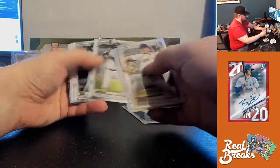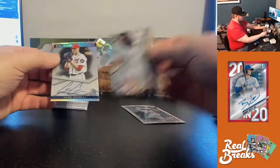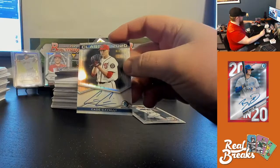It's a Torkelson. Ooh, another insert auto. Cade Cavalli, class of 2020, going to the Nationals.